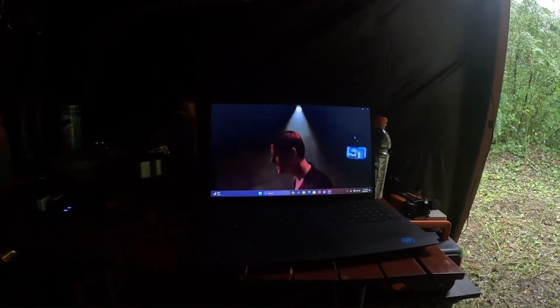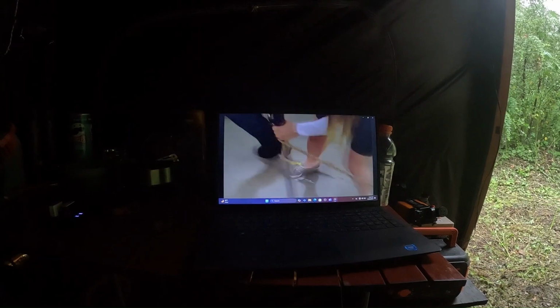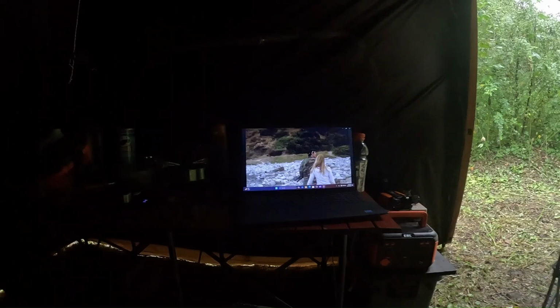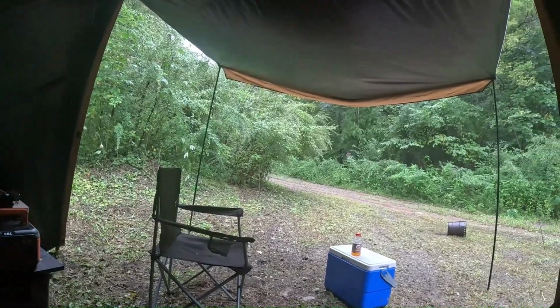Well, finished my story, got back to camp. Just kind of sit down, watch a movie, watch Moby Dick. Fell asleep in a chair. It's a very comfy chair. I just dozed right off, and the sound of rain woke me up.